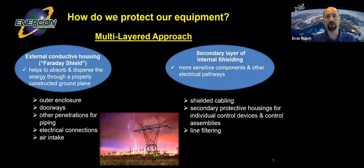So how do we do it? At Enercon IDS, we typically utilize a multi-layered approach. The first layer of defense we have against EMI is an external conductive housing, a Faraday shield of sorts. What this does is it helps to absorb and disperse the energy through a ground plane that we construct. The parts of that housing, the external conductive housing, that's the first layer, are the outer enclosure.